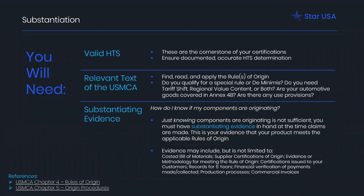And evidence can include a bunch of different documents: cost of bill of materials, your supplier certifications of origin, your methodology for meeting your rule of origin, any certifications that you issued to your customers, keep your records for 5 years, verification of payments made and collected, production processes, commercial invoices. All of these are part of the pieces that will be looked at and scrutinized in the event that there is a verification visit made to your facility or a verification questionnaire sent to your facility. They're going to want you to produce these kinds of documents to illustrate clearly to them and without question that the goods are qualifying for USMCA.